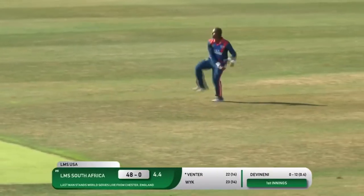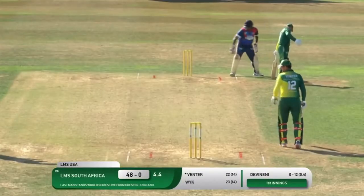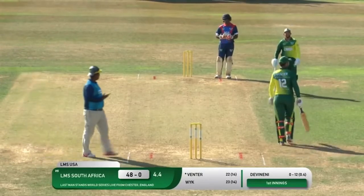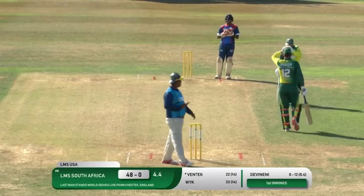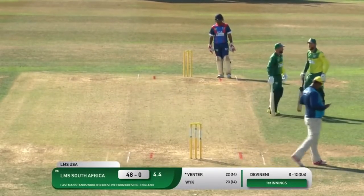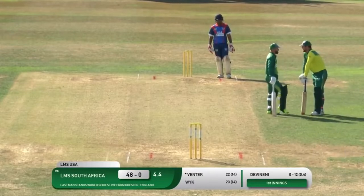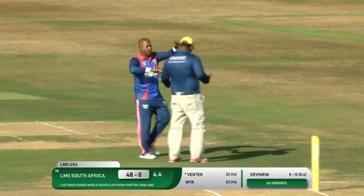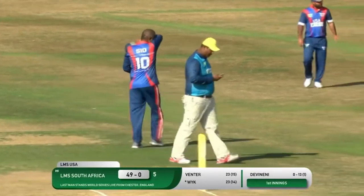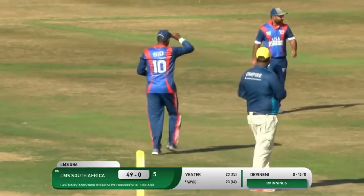See, if you can do that each time, then he can bring the fielders in, because it's going to be much harder to go aerial at that pace and that line. But to be fair to the bowler, he did a very, very good job there, because I think they would have looked for 2 again. Very tidy work. So after 5 overs, South Africa are 49 for none.